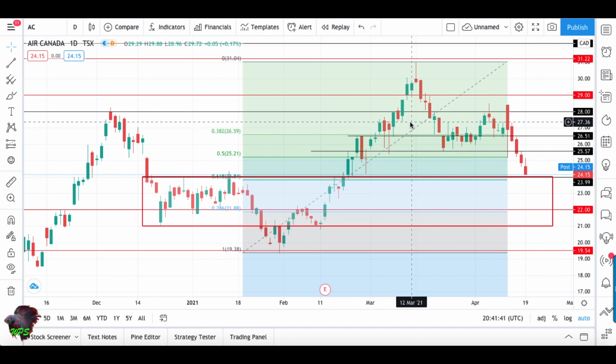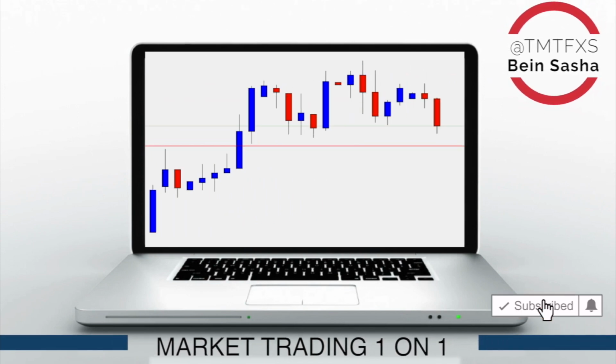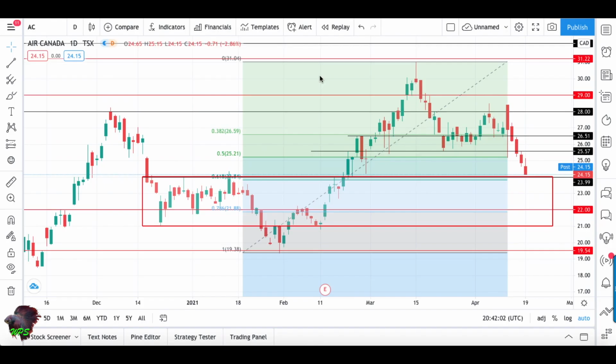We are looking at the Air Canada stock today. Quick disclaimer: this is just how I see the markets. This is not a recommendation to buy, sell, or hold any securities. So we are looking at Air Canada here. Let's see how things are developing at the moment.